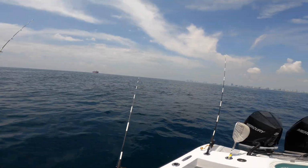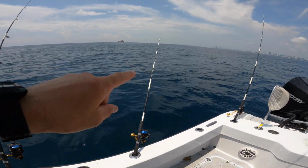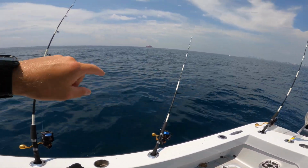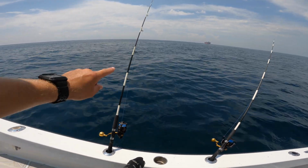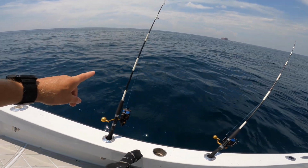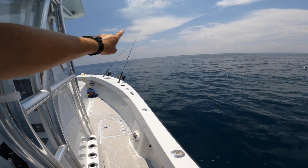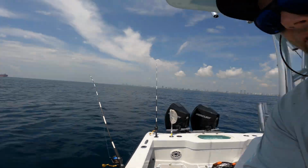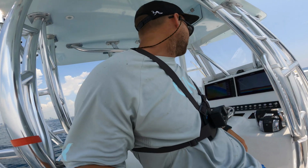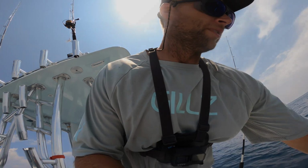So we got threadfin herring on a stinger right there. Bottom bait with a grunt, which is what we got that big one on. This is another flat line with a threadfin herring. We got bottom bait with a threadfin, and we have another flat line with a threadfin. So got these baits out. We're about to go over a handful of wrecks here, so hopefully get another bite, and then we'll see. All right, it's about 1 o'clock. I've been out here for probably like 4 hours.